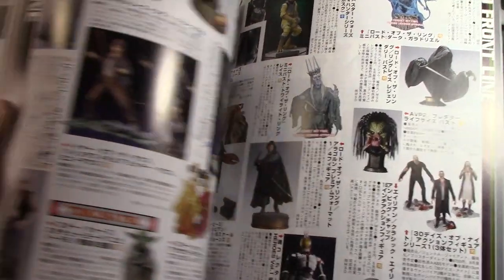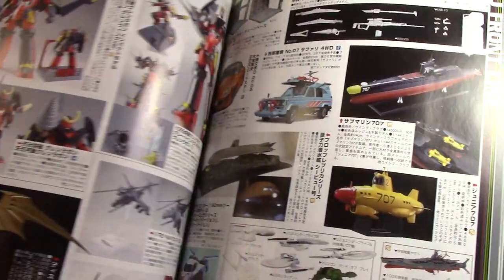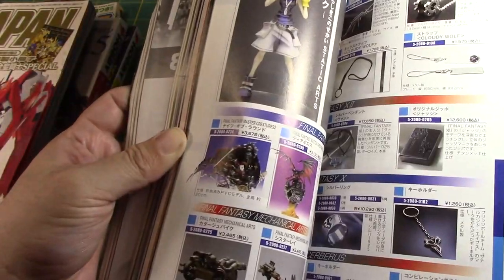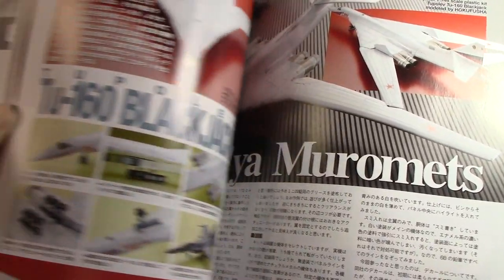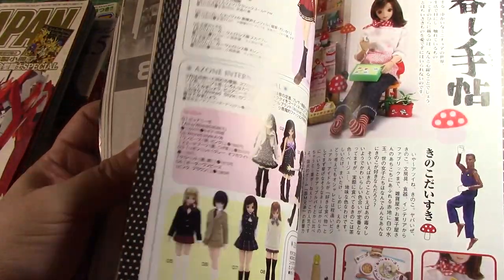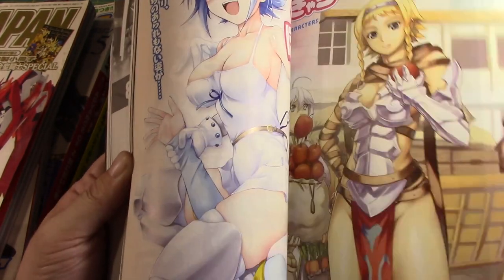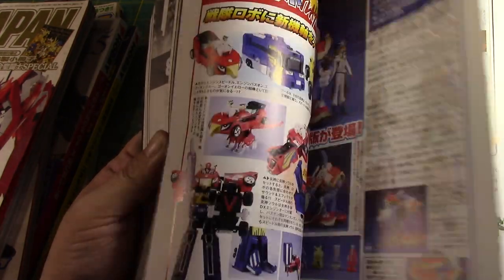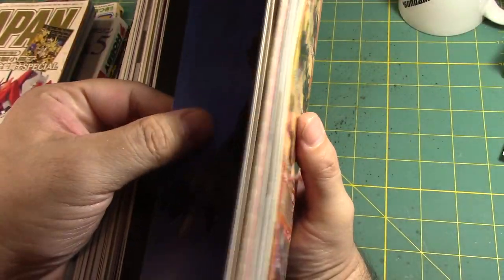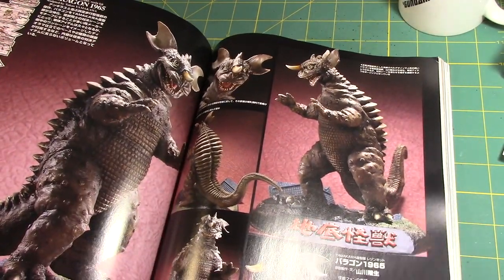Some cool figures. Statues. Some ship models, Russian models, cars. Of course, you know, they have a section for figure girls and statues. Let's look at that Godzilla. Oh, that's not Godzilla. This is Baragon.